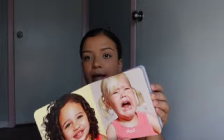Lastly for this kit is the How I Feel book. So my baby is learning about emotions. He has really big emotions all day. And this one teaches you about happy, sad, excited, curious, all of that stuff. I'm loving, oh my gosh, look at this. I love that. We are waiting for our last kit to come in the mail.